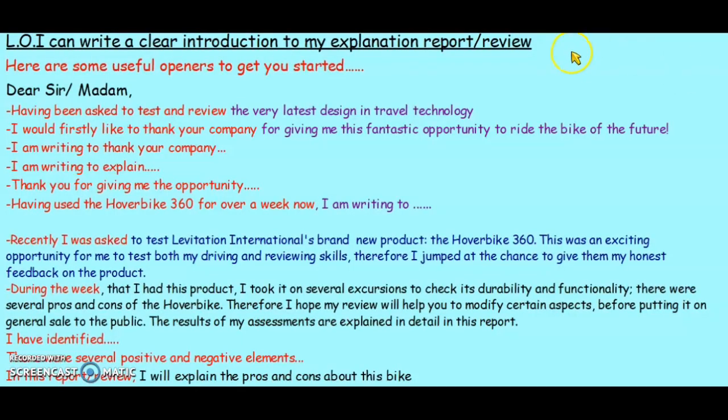I've given you a list of openers on the Google Drive, but here are some of the openers to get you started. So you're going to address it to Sir or Madam because you don't know the name of the person who is perhaps in charge of this section of the company receiving all of these reports and reviews. You're going to introduce why you're writing, because when you're writing a letter to anybody, your first sentence needs to explain why you're writing to them. I've got some examples here in red, and you can have a look at those. I've put them on the Google Drive for you to refer to. I would like to thank you. I'm writing to explain. Thank you for giving me the opportunity. You can decide how you want to open your letter.